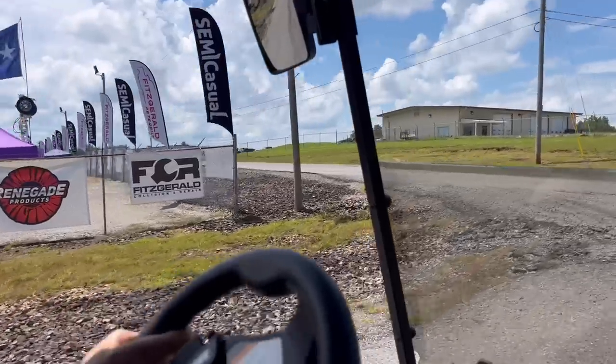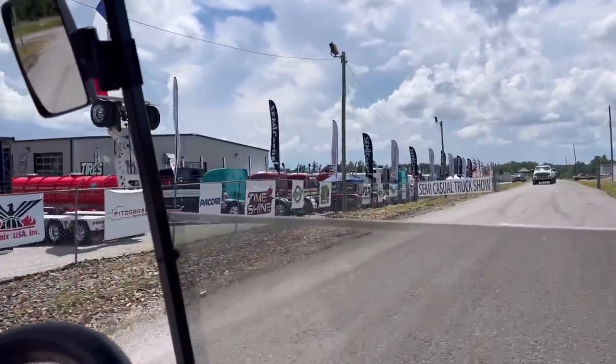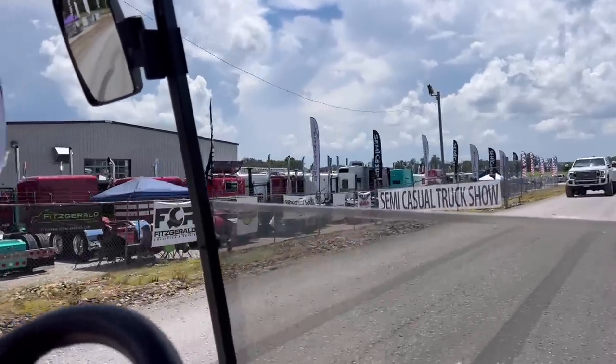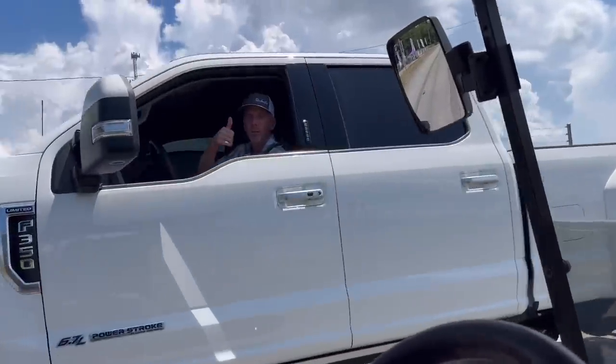You've been at it. There's so many nice trucks. I mean, this year, the quality of trucks are just awesome. And the working trucks, too, this year has been... Oh, yeah. There's a really special one here, I'll show you. It's pretty neat. There's Mr. Massey right there, the man with the plan.